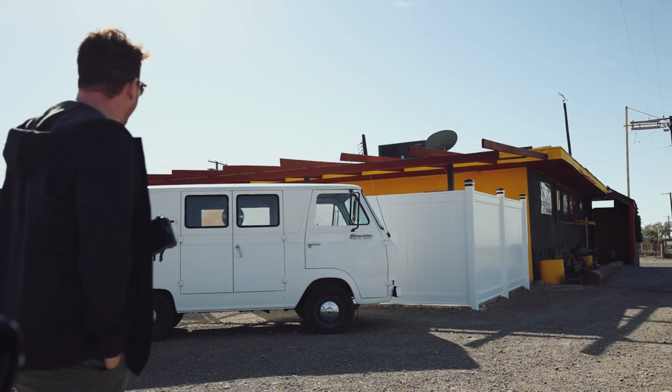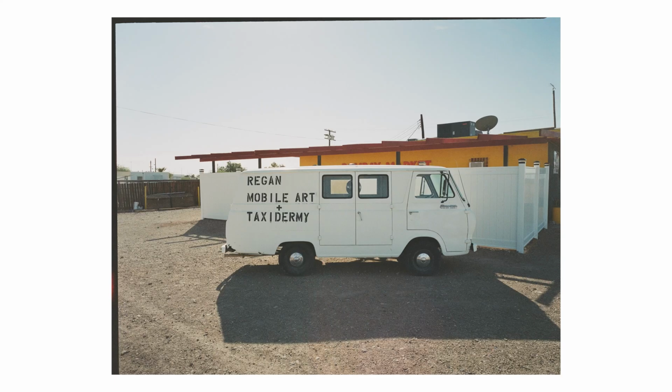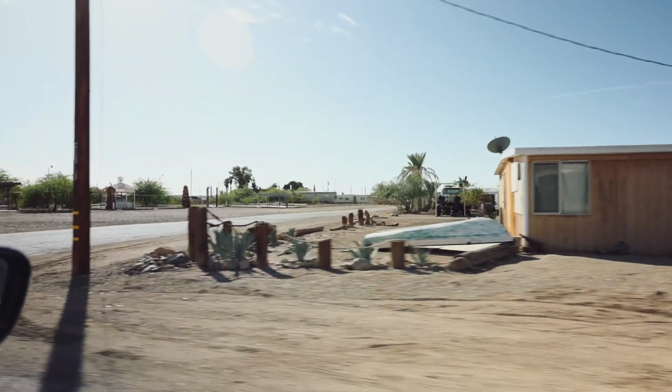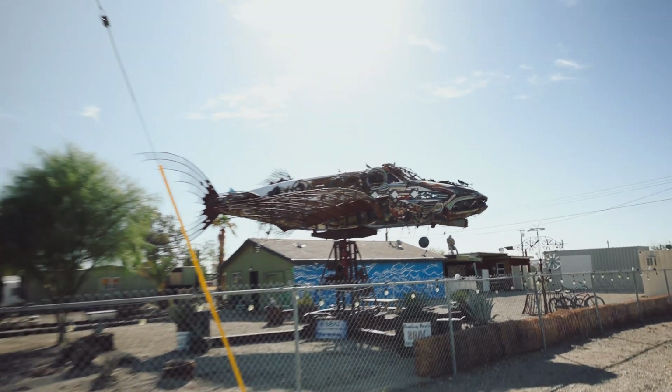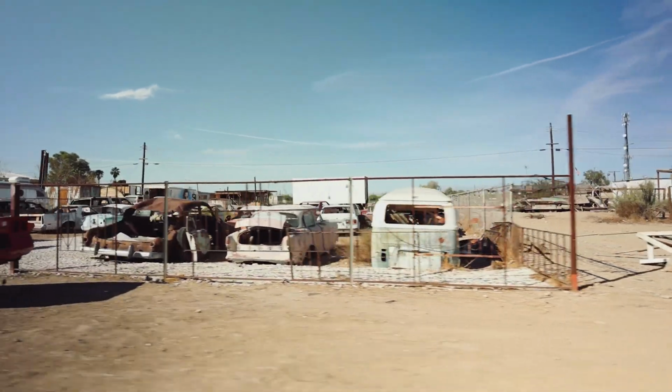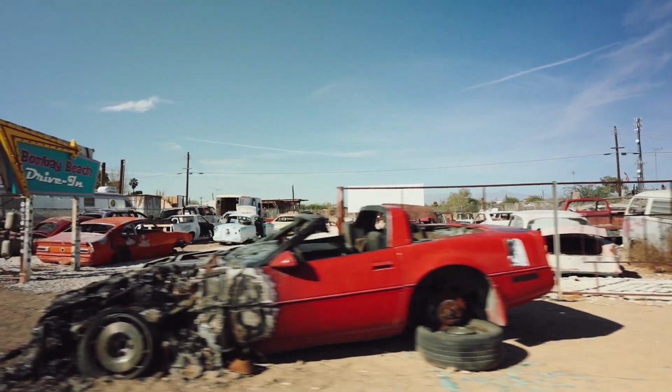There's a disco ball inside it. Bombay Beach has something unique and interesting going on every single street of the city. Really cool place. It's a fun project. And then we rolled up on one of the most unique things that I've ever seen in my life, personally.